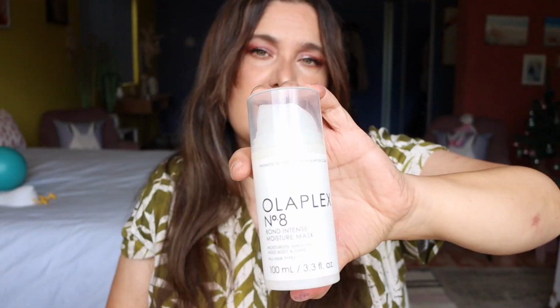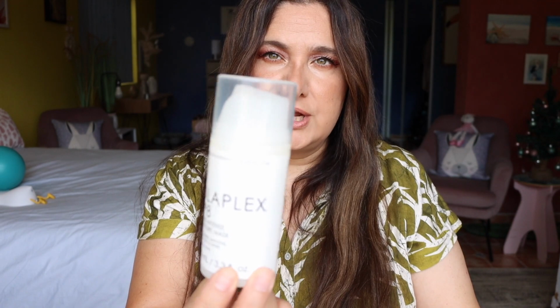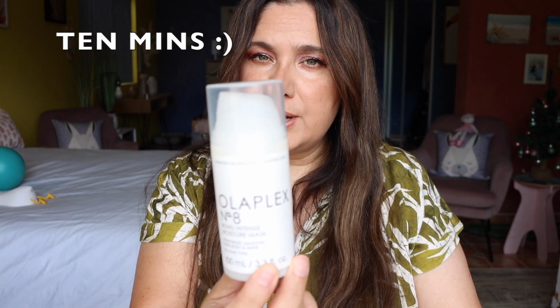Then the third thing that I love using is the Olaplex number 8 Bond Intense Moisture Mask. It's supposed to moisturize, smooth, add body and shine for all hair types. I've gone through several bottles of this Olaplex number 8. You use it in the shower. You're supposed to step out of the shower and leave it on for 8 minutes. So that's the best way to do it. You pretty much use it as you would a normal hair mask.